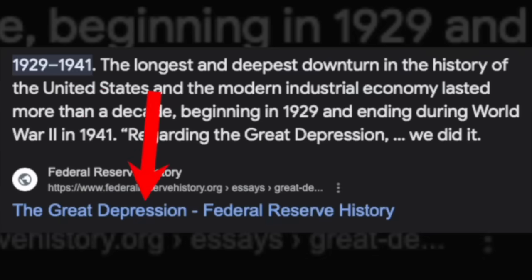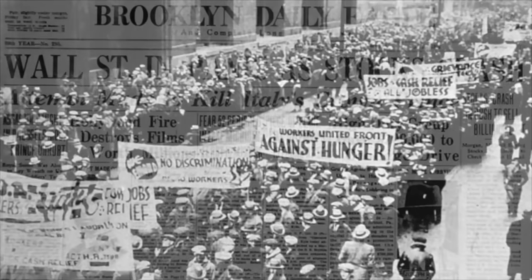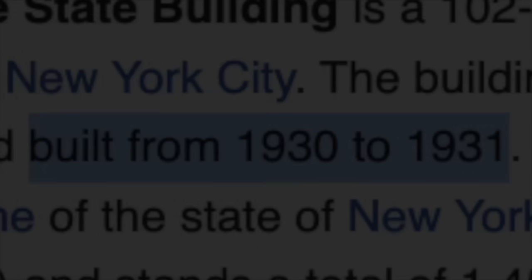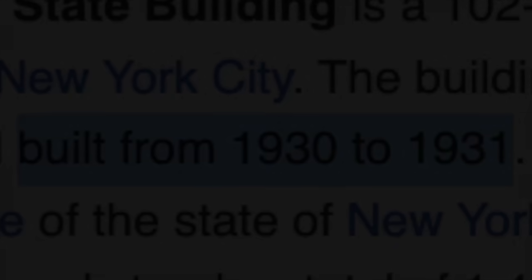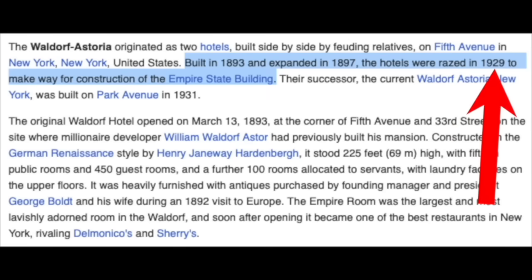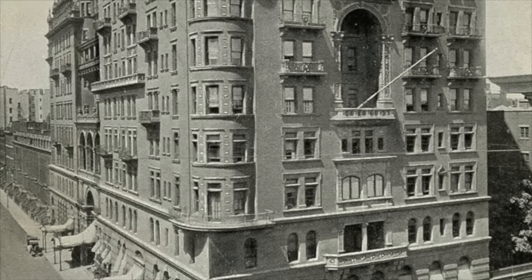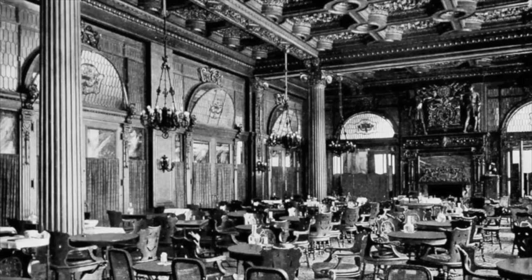The Great Depression began in 1929, where people were in shock. They were not focused on which building was being constructed. They were not focused on how many years it took to build the building. They didn't have the internet to quickly look this stuff up. So in 1929, the exact year that the Great Depression starts, they supposedly knock this old world hotel down the exact same year, where there are so many photos of the inside of this palace. I have to take a second and show them.